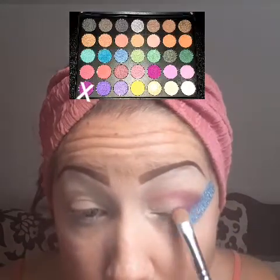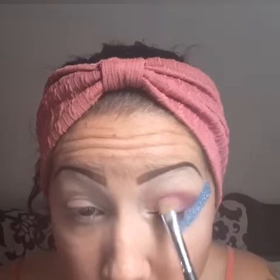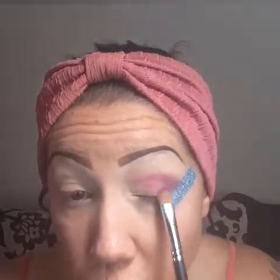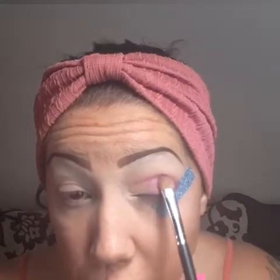Now, as you guys can see, I've switched brushes. I'm actually using a flat shader brush. This is just making it a little bit easier for me to put down the color quicker. And then also pat and shade them together using a different style brush. You get a different effect. So just throwing that out there. Different brushes definitely do different things.